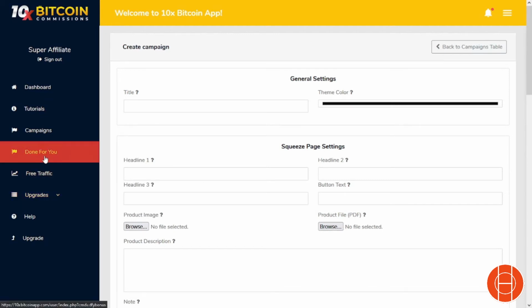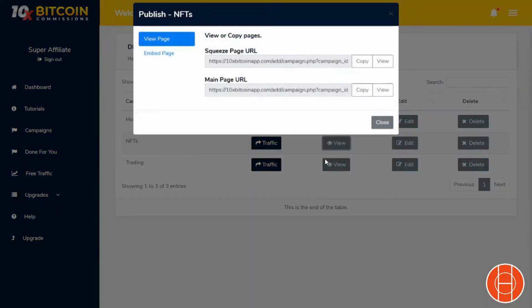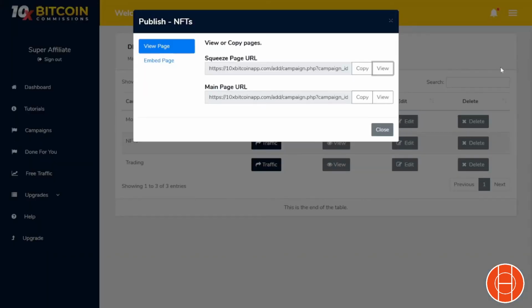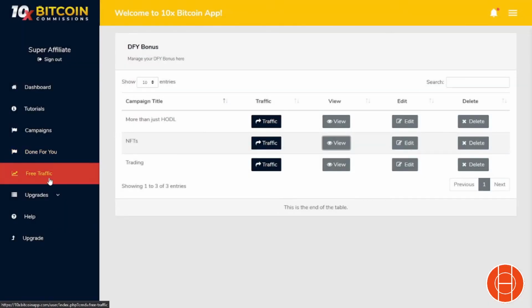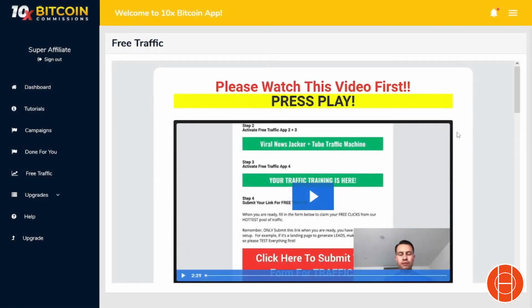And here, click on done for you. These are DeFi bonuses. For example, let's see the NFTs bonus. Like you see, when the client clicks on this button here to download the file, you will get a small commission, and he gets of course the bonuses. So basically it's 100% free and 100% easy to use.